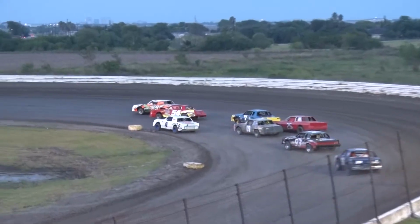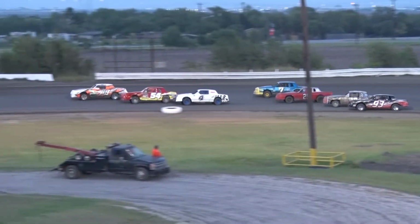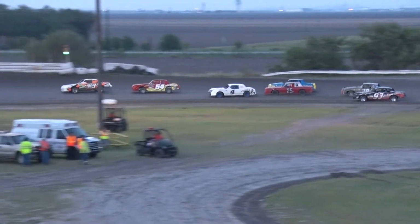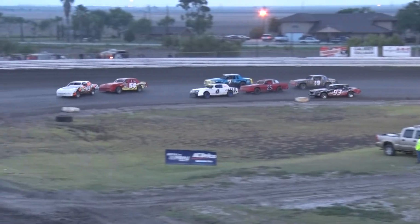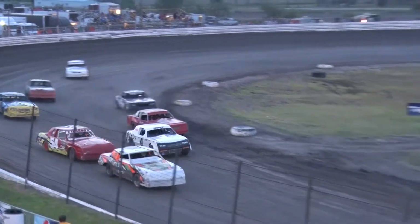Give the nod to Ward as we come into the first corner. He'll lead the field off the first set of corners. We got 2 wide and 3 wide, nearly 4 wide down the backstretch. Into turn number three, it's anybody's game coming into the second set of corners. Ward very sideways through 3 and 4, going to lead lap number one.